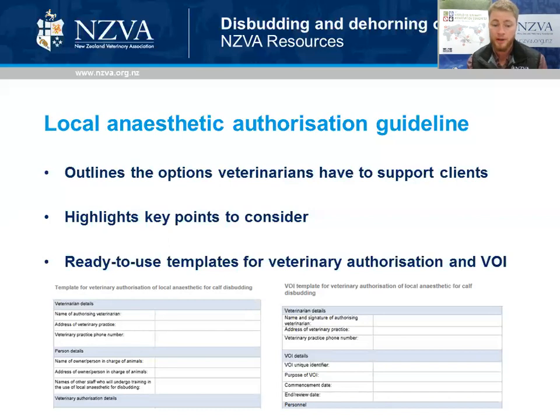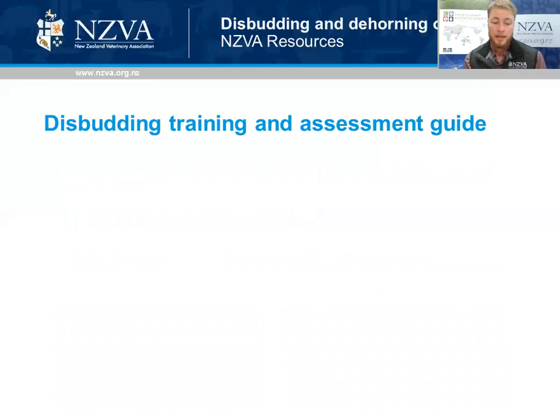So this should involve some training and assessment of competency. To assist with this, a disbudding training and assessment guide has been created for NZVA members, which can be used as a framework to train others to competently disbud calves. While the training and assessment of most importance relates to the effectiveness of the local anaesthetic, the NZVA believes that veterinarians should also consider preparation, animal handling, the disbudding procedure itself, and the aftercare. Greater competence across all aspects of the procedure are likely to improve the welfare of the animals.